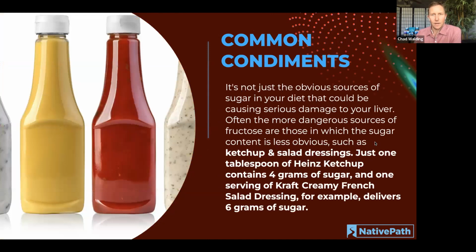Oh my gosh. Common condiments. Ketchup, mustard, sometimes mustard, but a lot of these dressings, right? These can be a huge problem, mainly for the same reason: the amount of sugar and often the high fructose corn syrup that is in a lot of these conventionally grown type of condiments. You really got to be careful with them.